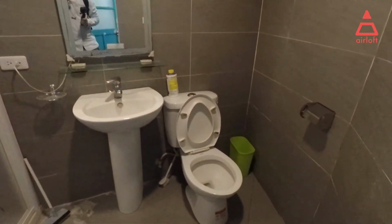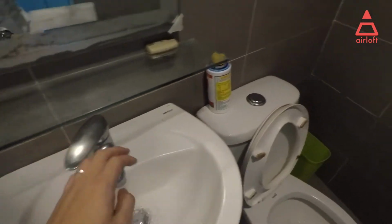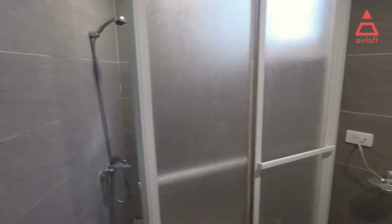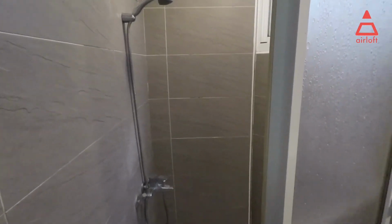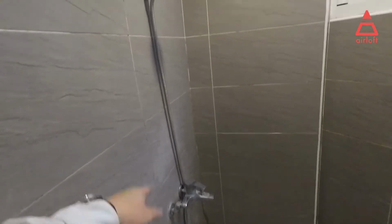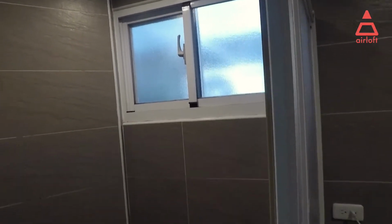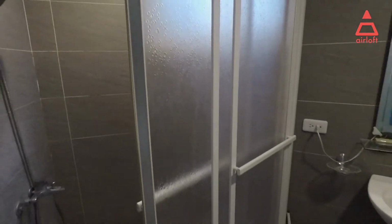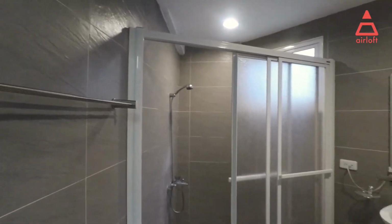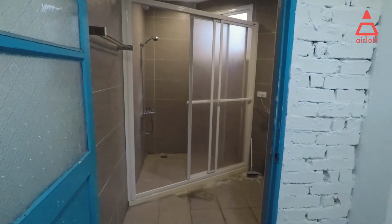Alright, cool. So sink, toilet. It is a Western style bathroom. You got a separation, and a shower is right over here, and there's a window. And shelves right here.